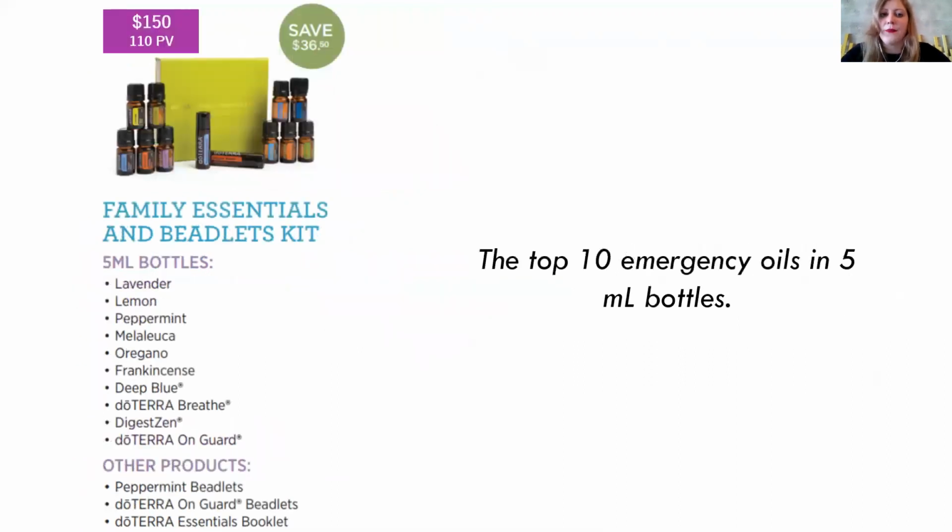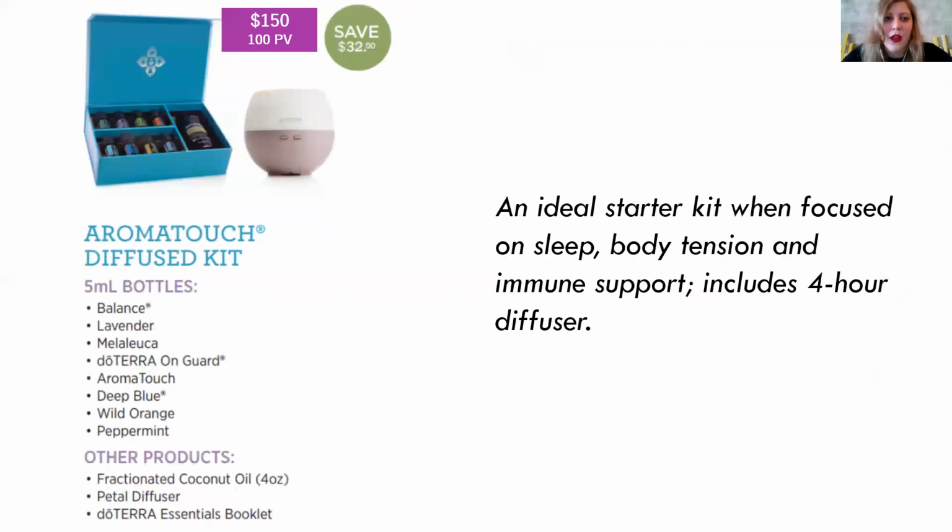And then this is the other option for the sampler kit. It's the same oils as we talked about on the webinar and that are in the Home Essentials kit. They're just smaller bottles. The Home Essentials kit has 15 milliliter bottles, and the Family Essentials has 5. So it's just tinier. You get about 3 times the amount of oil in the Home Essentials kit, and the good thing is it's not 3 times the price. So if you're really thinking you're going to commit to essential oil therapy, the better value is the Home Essentials kit.